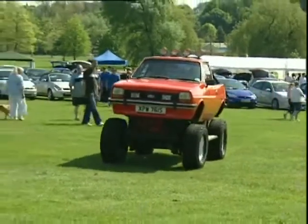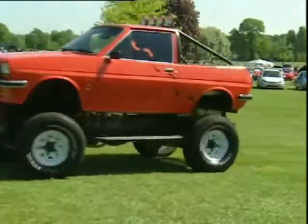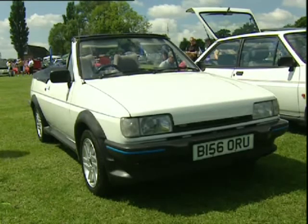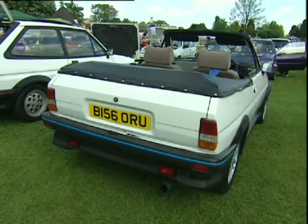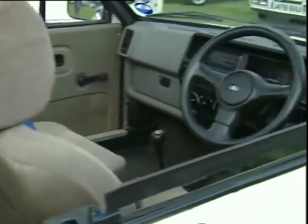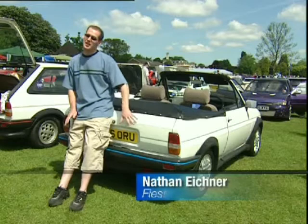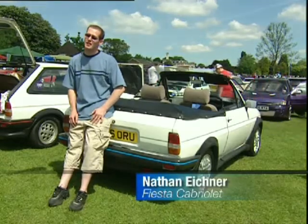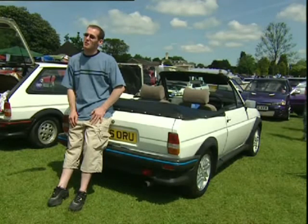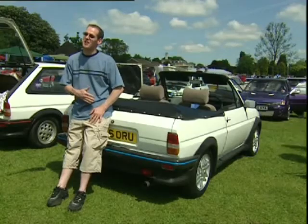Like this unexpected Mark 1 pickup sitting on a Land Rover chassis, affectionately known as Littlefoot, after its larger American cousin. And there are some rare, even listed models here, like this Mark 2 Fiesta Cabriolet. It's bought from brand new, 950 from Ford, converted to the convertible it is now by Crayford. There's about 20 made from what we've believed, but Crayford have denied making anything of a Mark II convertible.